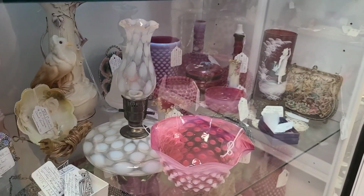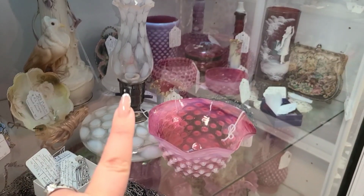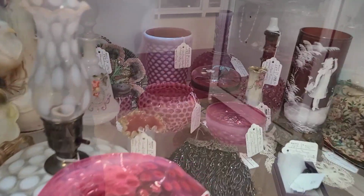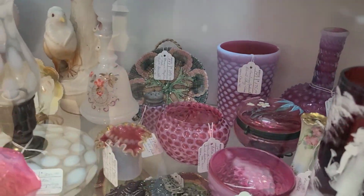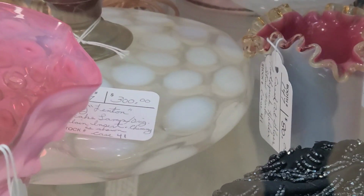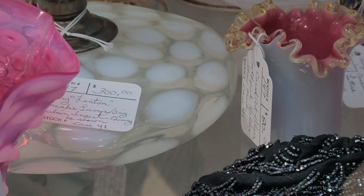I know that there's cranberry glass right there, but look at this oil lamp. It's really cool. I don't know if it's Fenton. Let's see if I can see. It says Fenton on the tag. It's at $300, so we're gonna leave that behind, but it is really cool.